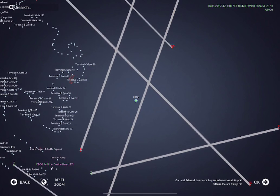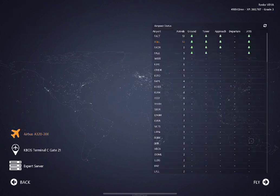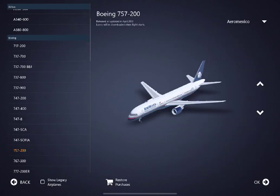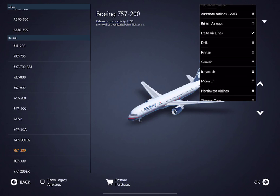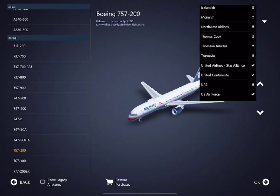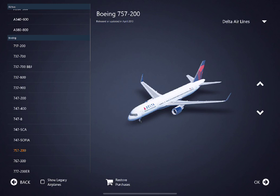Let's go to Terminal C. I don't know if that's big enough for a 7.5. It might not be. I do not fly this plane, so you're going to have to bear with me. What do we got here? Delta, American, Ice Air, Northwest. I flew on a Northwest 7.5. I've flown on plenty of Delta 7.5s.